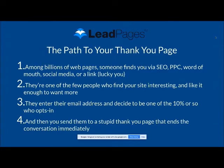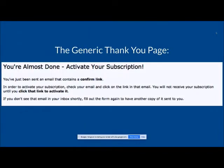They enter their email address and they click, send me the report or whatever. And here's what they see. You're almost done. Activate your subscription. You've just been sent an email that contains a confirm link in order to activate your subscription. Right? It sounds like a horrible ransom note. Like, in order to get your thing, you must go back to the email and click the link. You will not receive your subscription, right? It's so impersonal. It's a brick wall that people get to after they're so excited and they love your stuff enough that they give you the currency that is their email address.